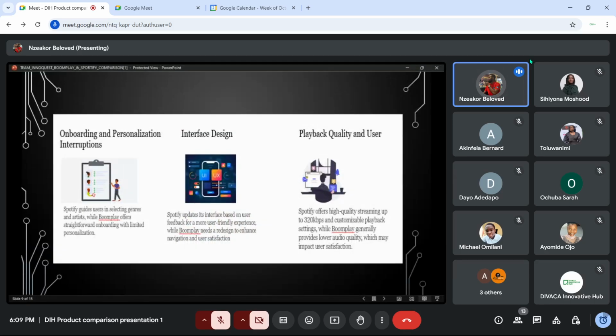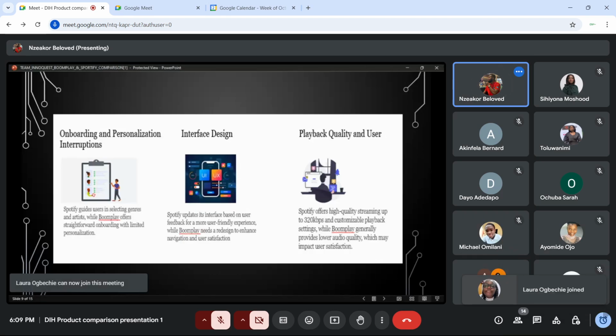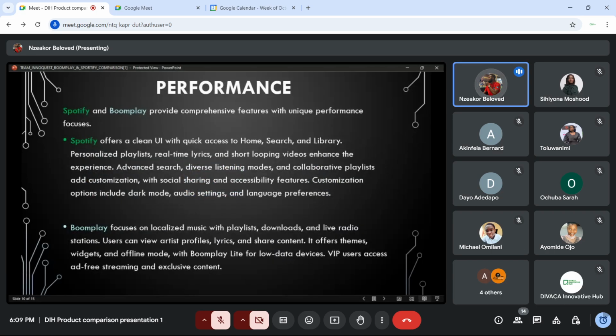Onboarding and personalization, interruptions, interface design, playback quality, and the user. Then the performance: Spotify and Boomplay provide comprehensive features with unique performance focuses. I'll go with Spotify. Spotify offers a clean user interface with quick access to home, search, and library.